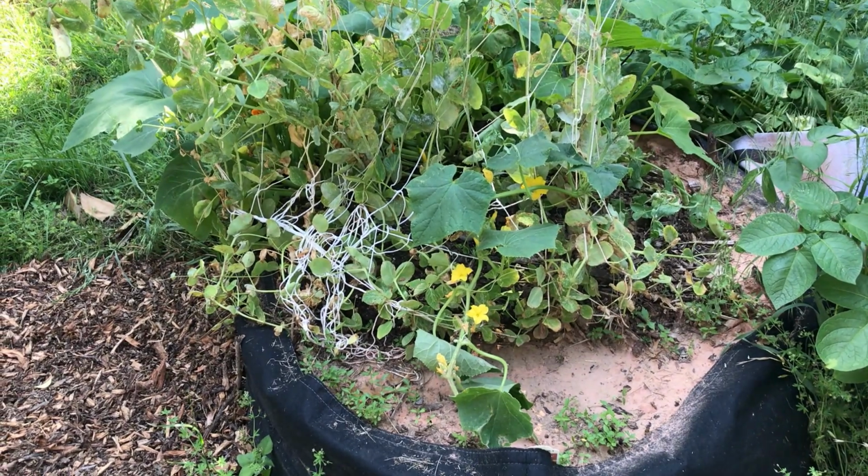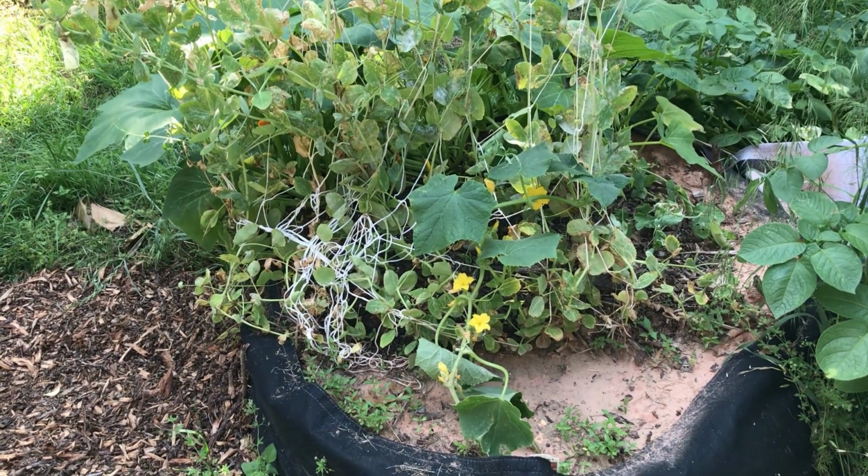Oh look, cucumber. Soon, cucumbers, soon.